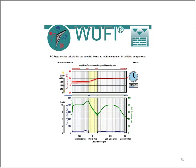You want to think of the window as being a continuous integrated piece of the thermal control, the air control, the vapor control, all of it. It's not a separate thing.